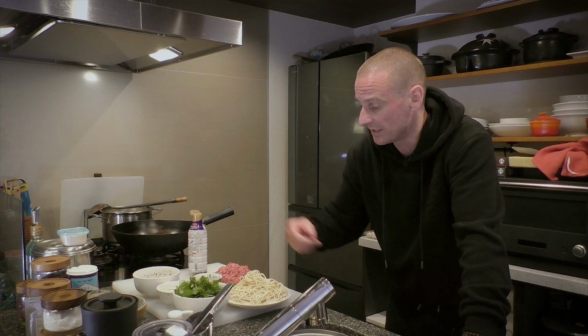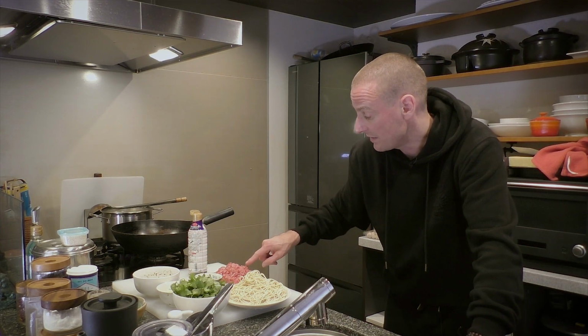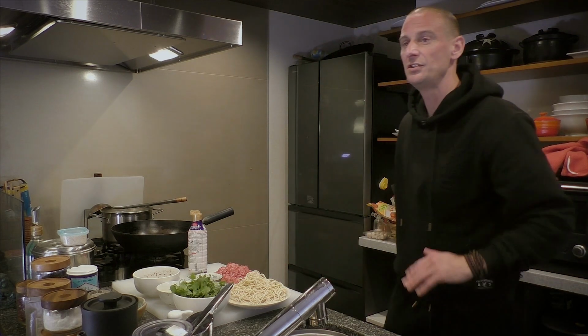We're basically going to be using some of the coriander or cilantro. We've got a beef and pork mix of mince. We've got some sweet fermented bean paste. And last of all, we've got black and white sesame powder mixed with sesame oil and regular oil. And we'll go into that on the Patreon as well. So yeah, let's cook it and let's enjoy.